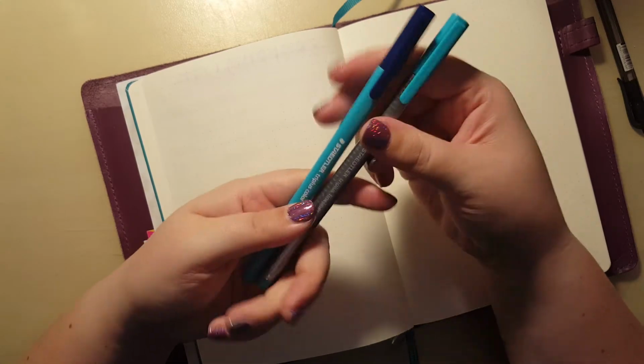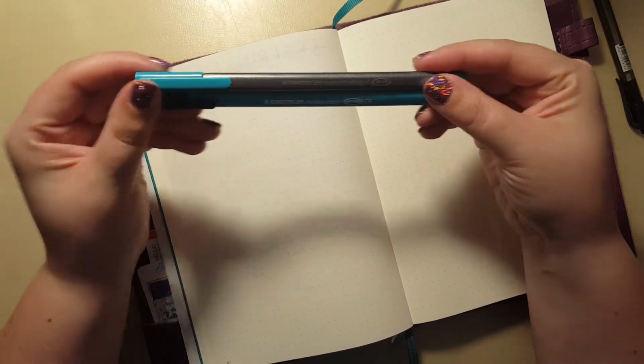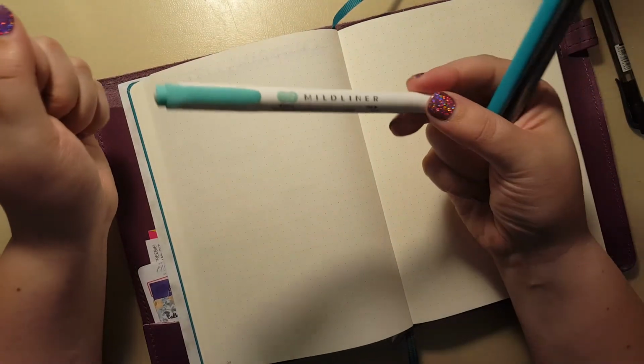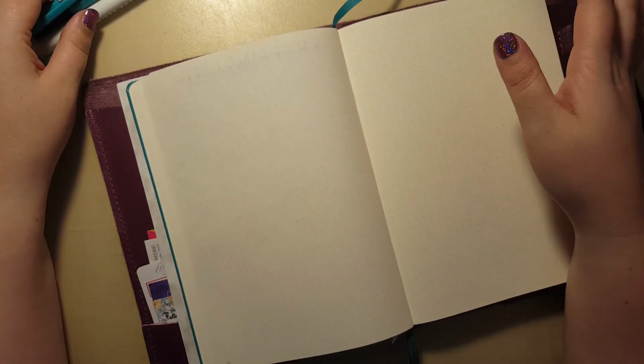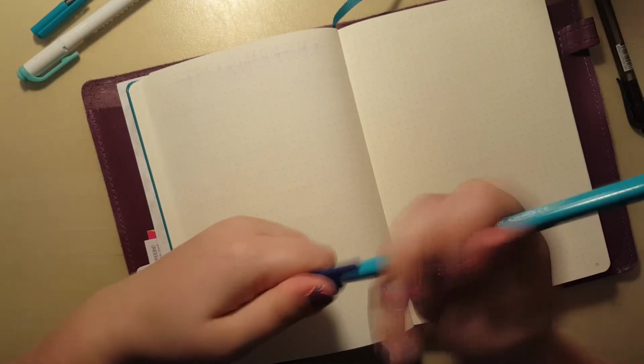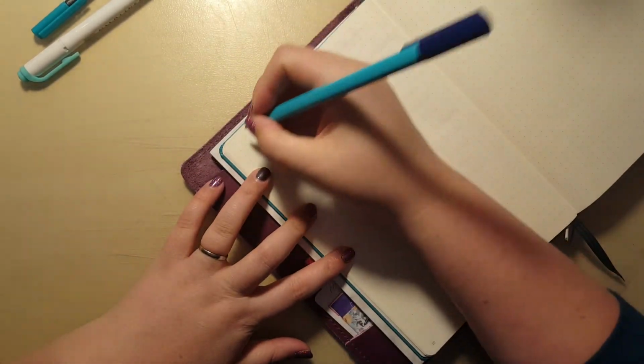I've gone back to using Staedtler Triplus pens, which is what I first used when I first started bullet journaling, and I have a Mildliner, and I'm trying to stick to kind of one colour for the week, keep it nice and simple, don't do anything over the top, and I'm only really using 2 colours this month as well.